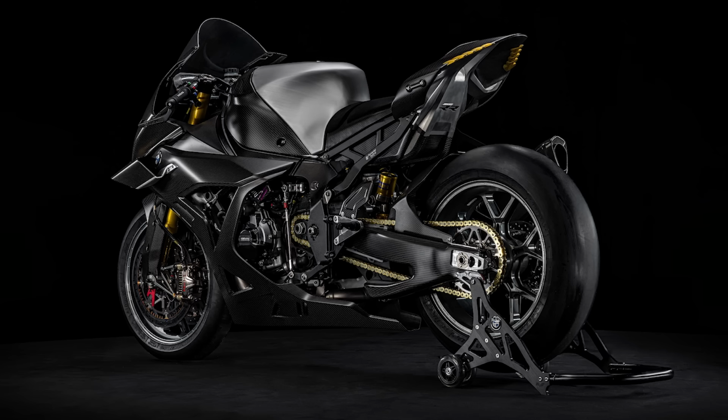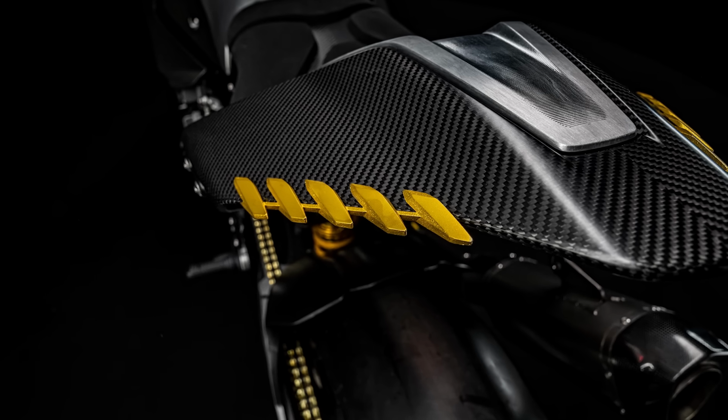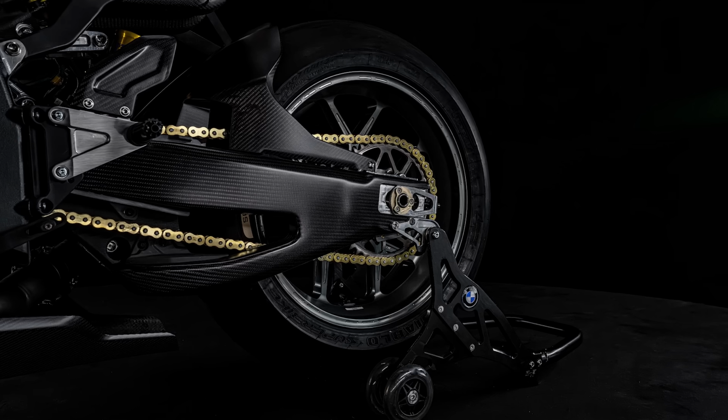Yes, it gets more power. Yes, the chassis looks absolutely tricked out. Potentially, the aerodynamics are one of the biggest developments, but I don't really see anything that looks like a massive leap forward for performance motorcycles. Is it just me though? Let me know what you think down in the comments.